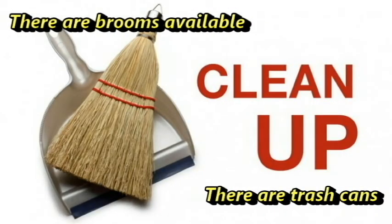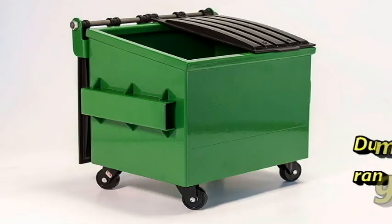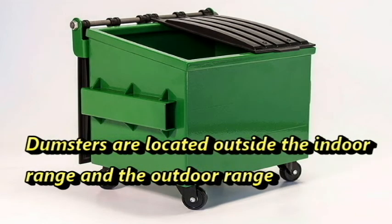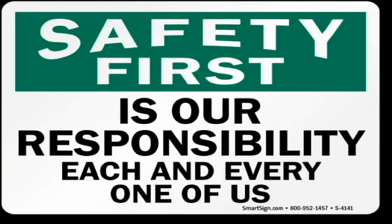There are brooms available. There are trash cans. If trash cans are full, please empty in dumpster. There are dumpsters located at indoor and outdoor ranges. At the shotgun range, pick up empty shot shells and any garbage. There are garbage cans available.